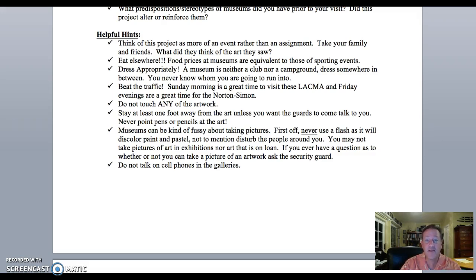Make sure when you're at the museum, don't touch any of the artwork. You want to stay at least a foot away from the art. And never point pens or pencils at the artwork because the guards are worried about them being either hit by ink or accidentally being punctured by pencil lead. So don't point anything at the paintings particularly.